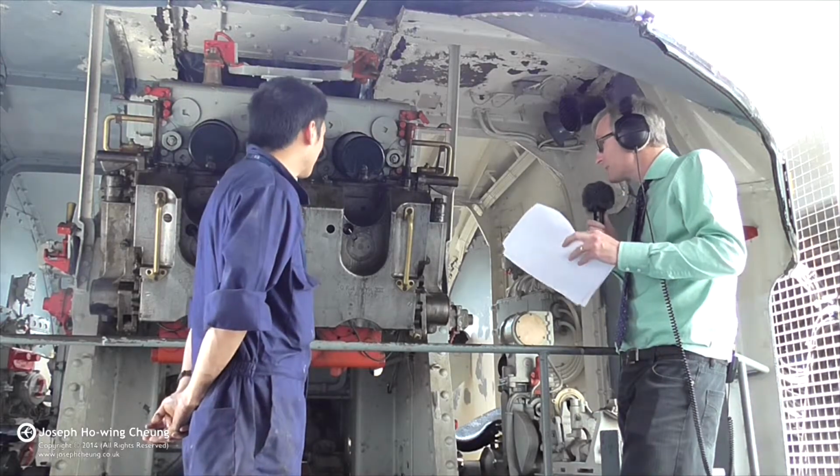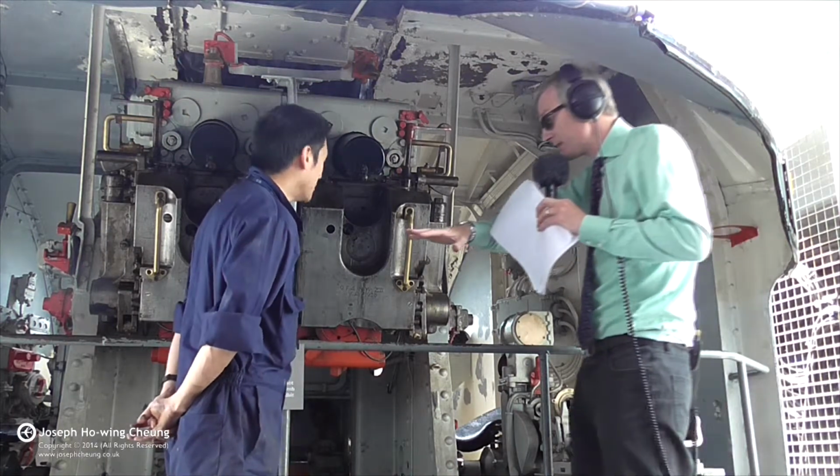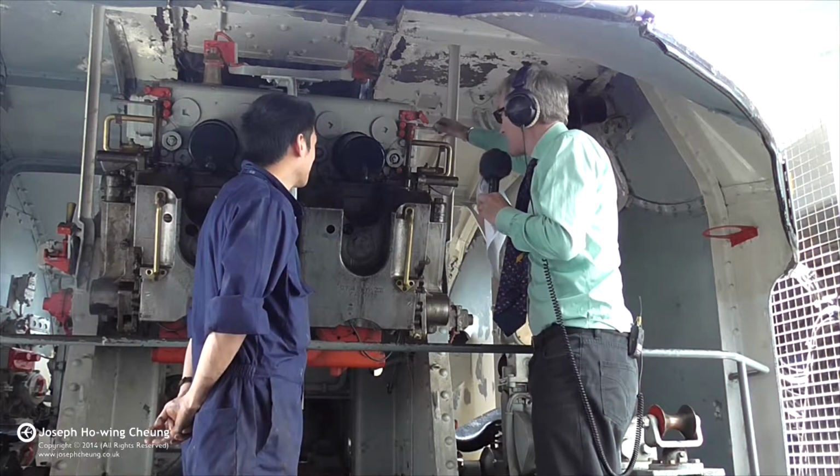Now, we're on the ship. They've actually loaded up a gun for me to fire. I'm dreading it. Nothing can go wrong here, Joseph, can it? No? You sure? All right, then. So I just pull this. Yep, just pull it. I'm about to fire. Here we are. One of the side guns of HMS Belfast.